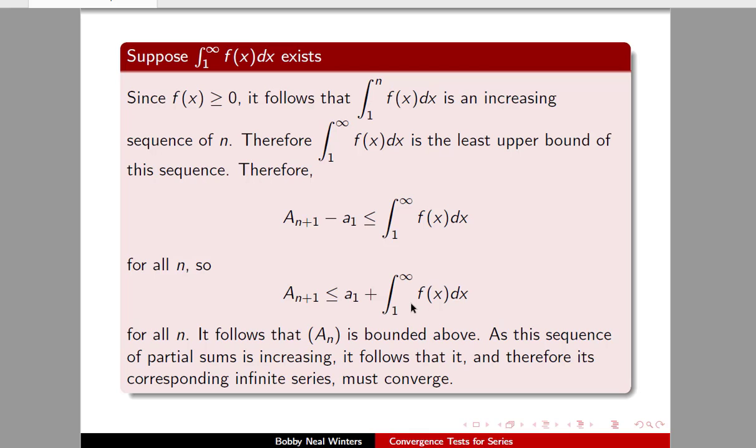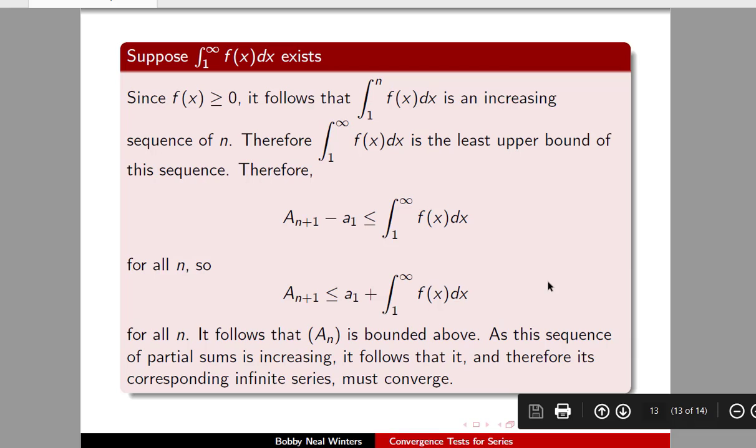Okay, so since f of x is greater than 0, it follows that the integral from 1 to n of f of x dx increases as n increases. Therefore the integral from 1 to infinity, which we're tacitly defining to be the limit of this integral as n goes to infinity, is the least upper bound of this sequence. So a sub n minus a sub 1 is less than or equal to this integral, and so a sub n plus 1 is less than or equal to a sub 1 plus this integral. It follows that the sequence a sub n is bounded above, and as this sequence of partial sums is increasing, the corresponding infinite series must converge.